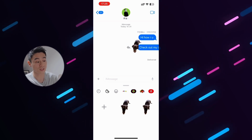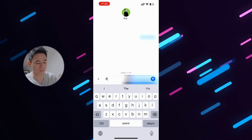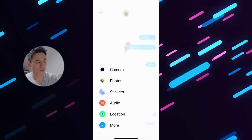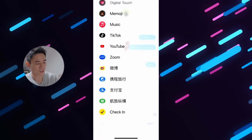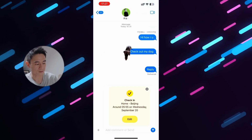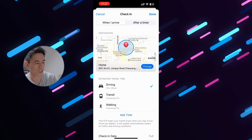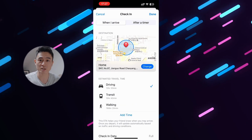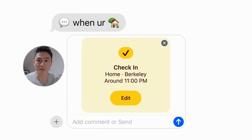Now with messages, you can now also swipe to the right to reply to a certain message, reply, okay? At the same time, you can now also press the plus button and you can share your check-ins. Now click on edit, you can change the location, how you like to travel there, and once your friend reaches that destination, it's automatically going to send a check-in location to your friend or loved one. Perfect.